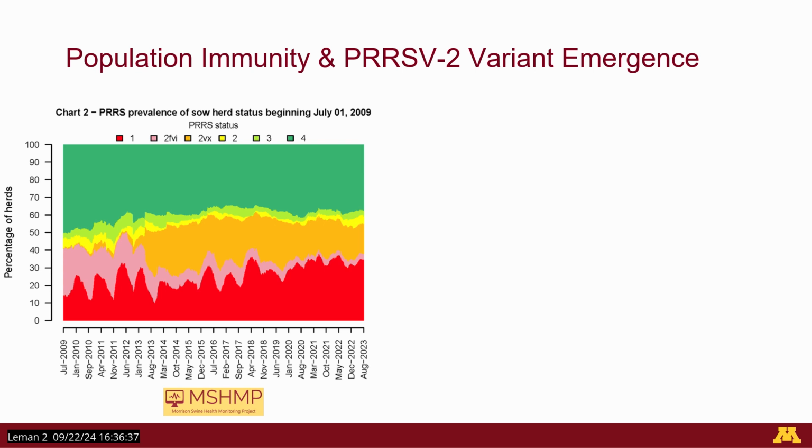There are two major topics behind the rationale of our study. The first one is population immunity against PRRS virus, as well as PRRS2 variant emergence. The first plot here is Morrison Swine Health Monitoring Project data showing the proportion of each PRRS status of sow herds. This data represents over 50% of sow herds across the US.